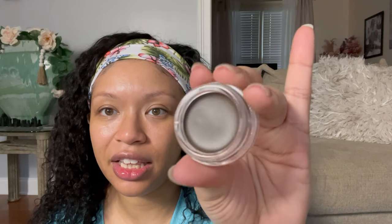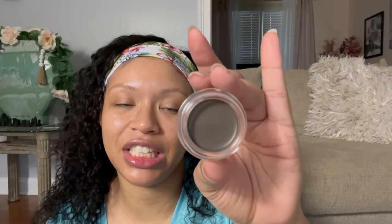I've never owned the Anastasia Beverly Hills dip brow. I know it was very popular back in the 2010s, so I'm very excited to try it. I tried the cheaper version that you get at the drugstore, which was still effective. We don't price shame over here. It was effective. Now I just get to try the actual Anastasia Beverly Hills version.